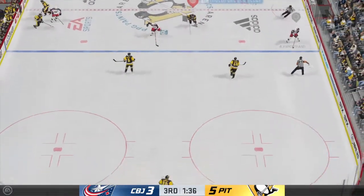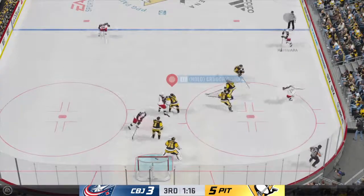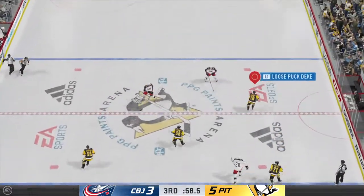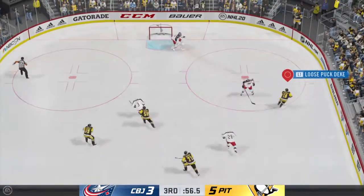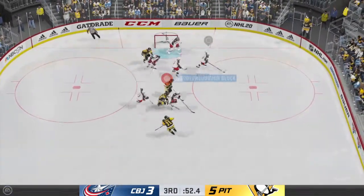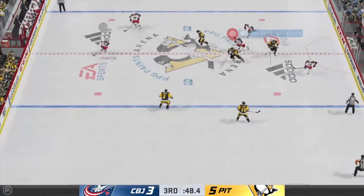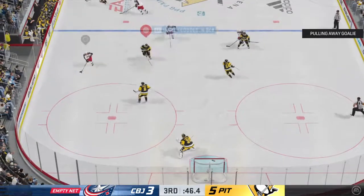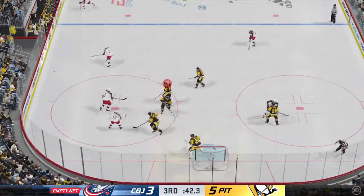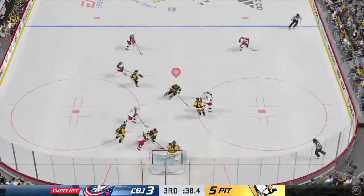Passes it over to Bjorkstrand. Along the half wall with the puck. Slides it over with pace to Dubois. Pittsburgh's got the puck. Galchenyuk's got it in the offensive end. Less than 60 seconds left here in the final frame. Slides it over to Atkinson. Moves it quickly over to Jones. Goaltender has made his way to the bench. The extra attacker's out. They need a goal here big time.